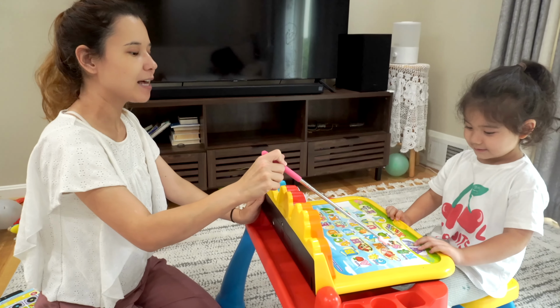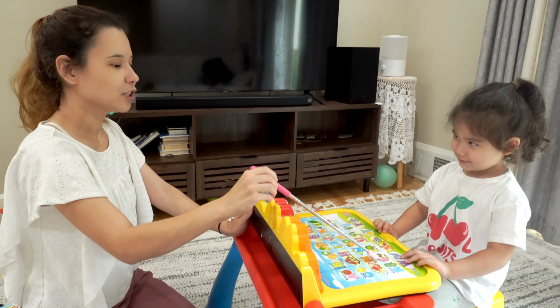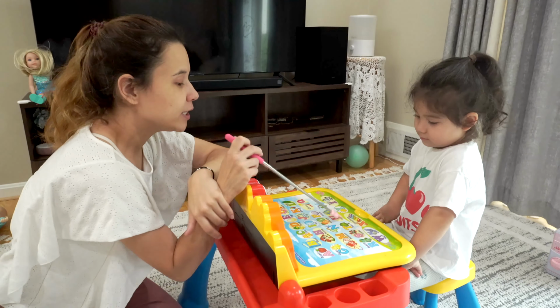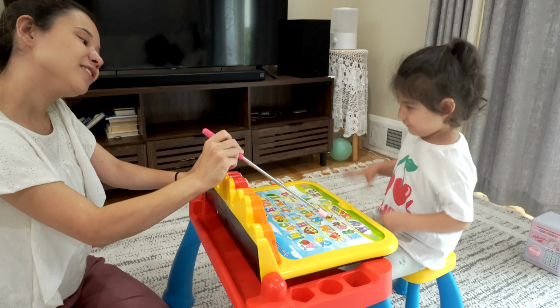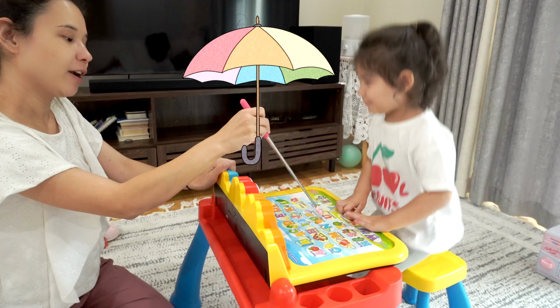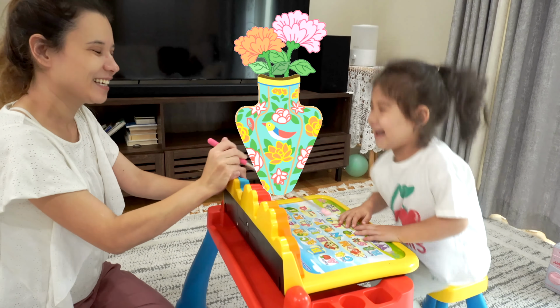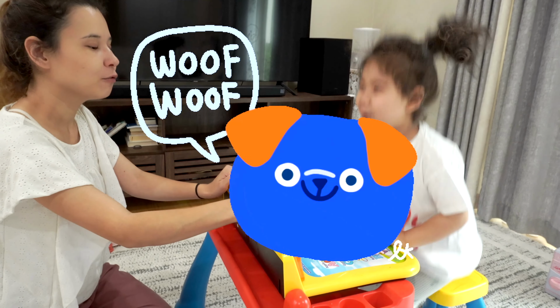Robot. What is this? Socks. Socks start with? S. T is for? Tree. U is for? Umbrella. V is for? Vase. W is for? Wolf.